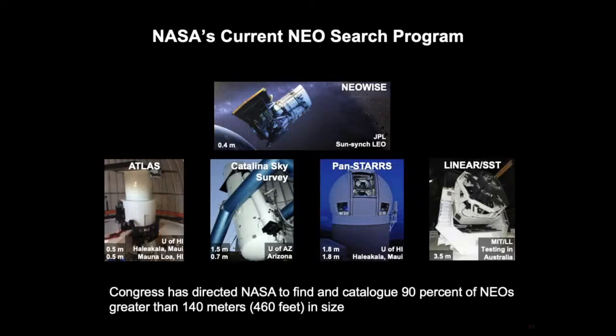which is 460 feet in size, okay? Because that's really a hazardous size that could cause regional damage if it should hit the Earth. And we want to track them, find them, and then maybe we could do something about it if we could identify that as a possibility.